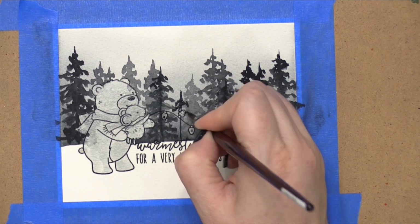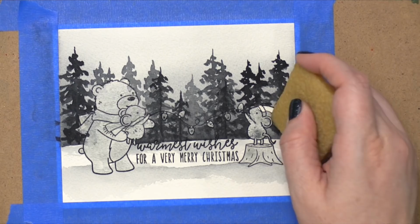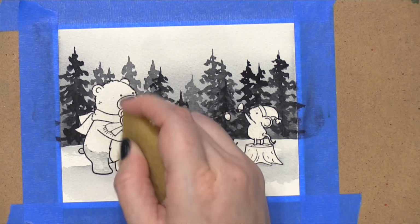So after it was completely dry, I can then go in and remove all of that drawing gum or masking fluid. I'm just using an adhesive eraser to help me pick this up, but you could definitely just rub your fingers over the surface and it will start to roll off that area. So you can see that those critters are all ready to be painted.